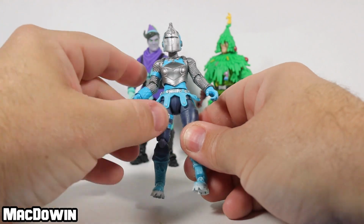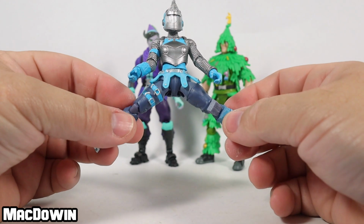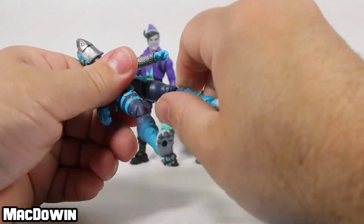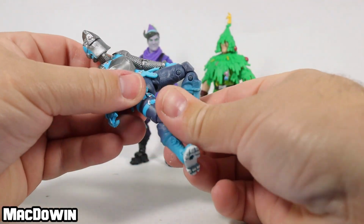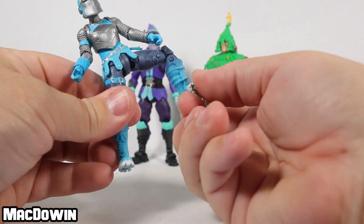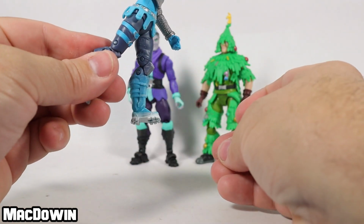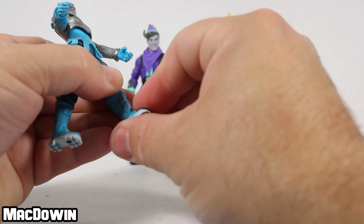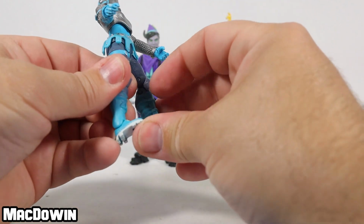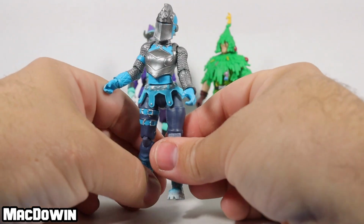If you want her to do the splits, well, she can go up about that far. There is some hindrance, I suppose, in the waist section, but that's not usually something you need to do a lot. Thighs rotate, double pin at the knee, and finally, a hinge and rotation at the ankle. Now, on her left leg, you can't really go up much further than that because of the shin guard here, the armor piece. But the foot will go back. Now the right side will go forward just a tad, and rotate back, and hinge back.